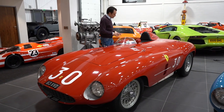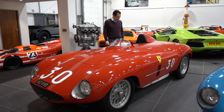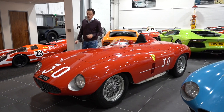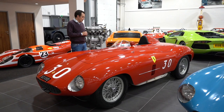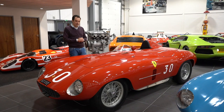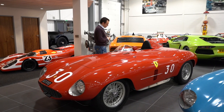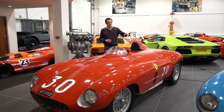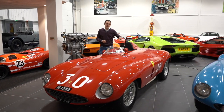This car used to belong to a really special, not just Ferrari collector, but car collector, John Shirley, who was part of Microsoft. And that's who owned the car before I bought it. Just a really good car. So between both of these cars, it just depends whether you want a restored one or an unrestored one.